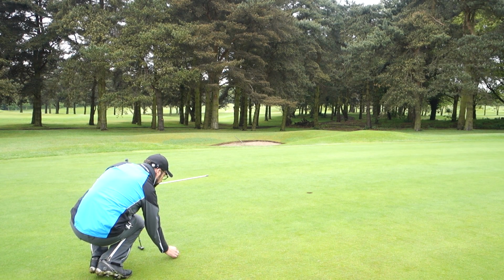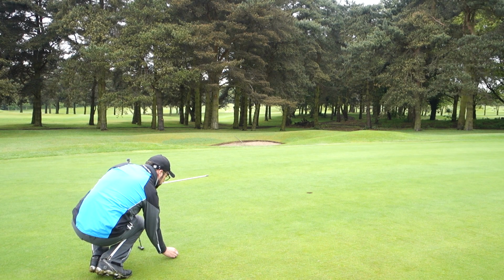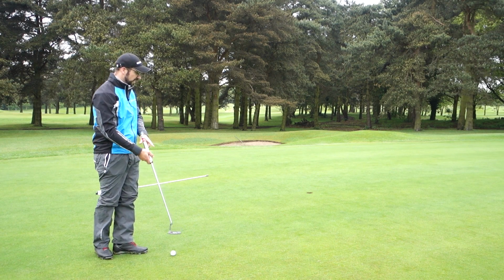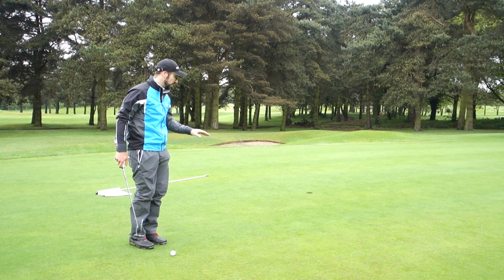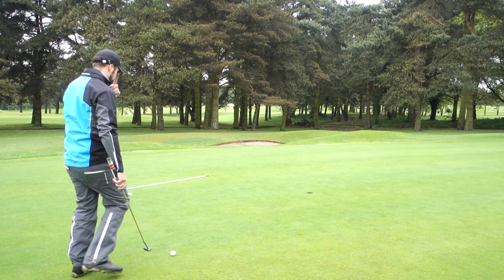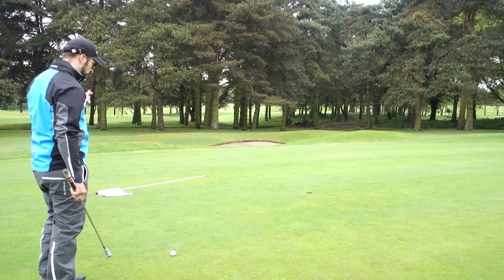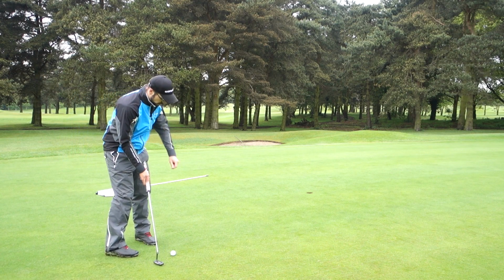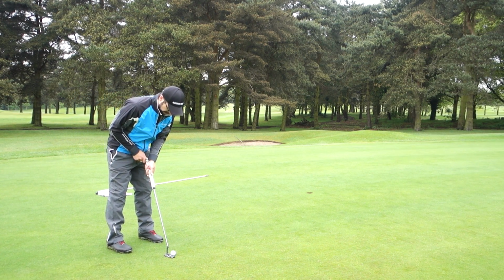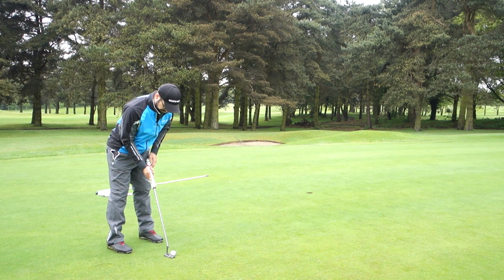The only question you've got to be asking yourself when it is wet like this is what's going to happen to the break because of the rain. But I think the slope is good enough, and these greens look like they are good enough as well. Slope good enough to actually bring the ball back. So I'm aiming just outside the right, about, I'd probably say a cup, and I'm trusting that the slope brings it back. So for a birdie, get myself to 1.